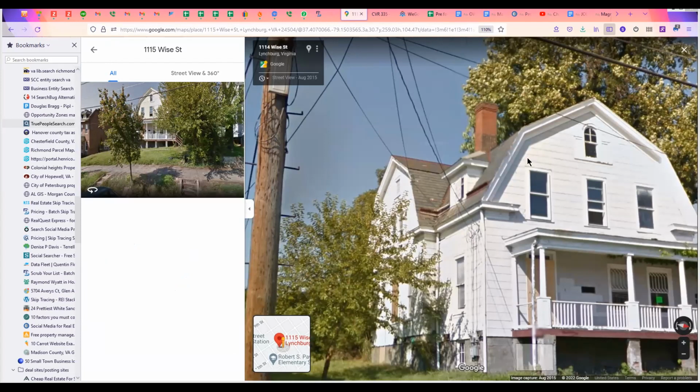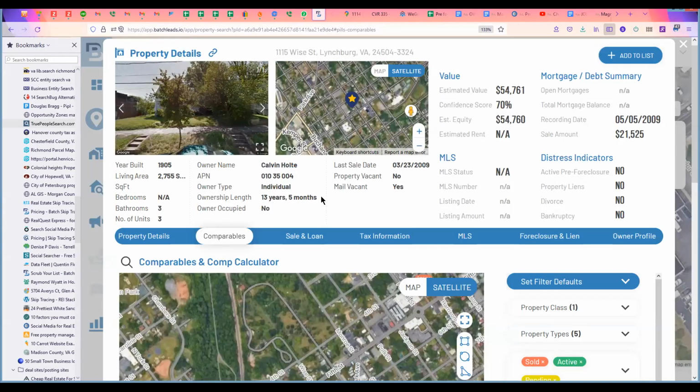Well, he's actually trying to sell the property, and the selling price is $50,000. That's amazing. Even if it's probably gutted, as long as it doesn't have fire damage or structural damage, I think that's a great price. I think that's a phenomenal price.